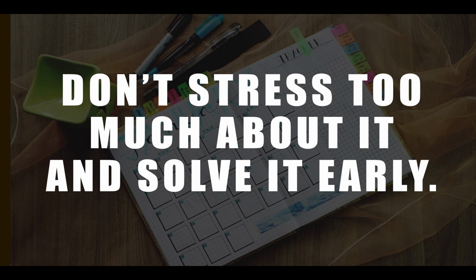Try to put it on the to-do list, but solve it way before you actually focus on what's important, which is your message and the content of the information that you're providing. So don't stress too much about this, and give it enough time, but not too much time that takes a lot of energy out of you. So start that as early as possible.